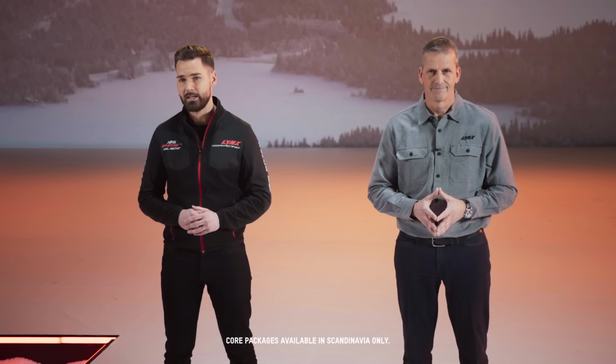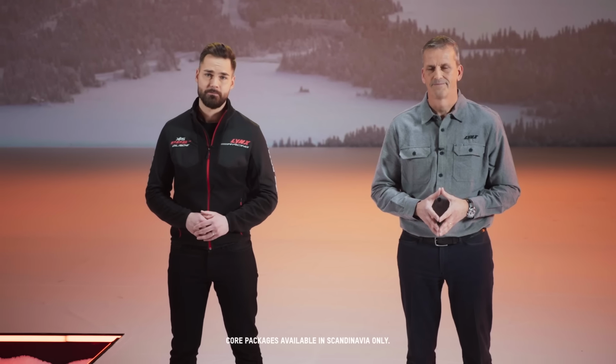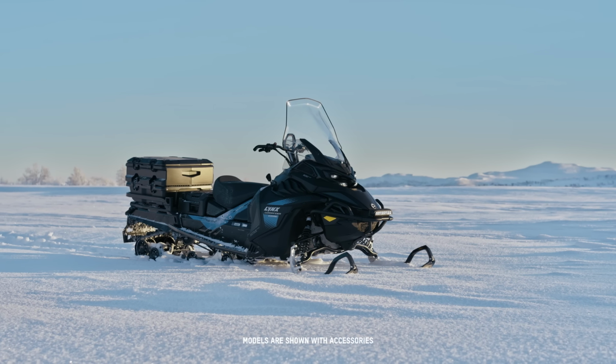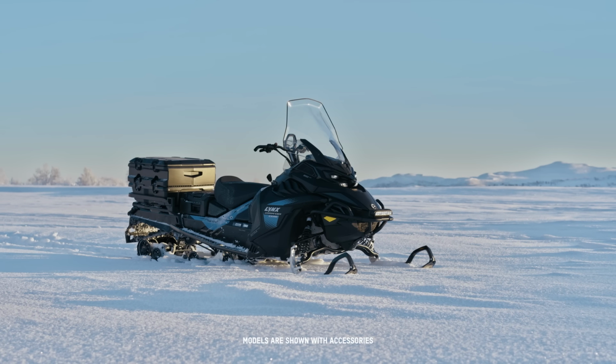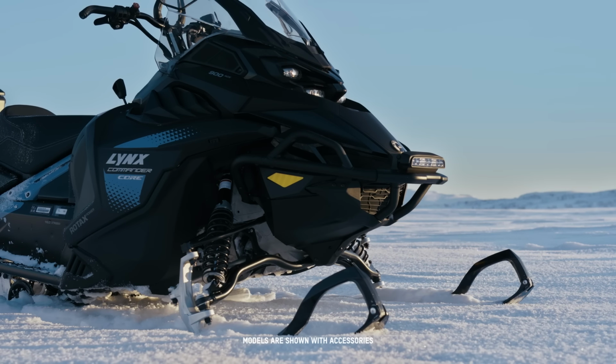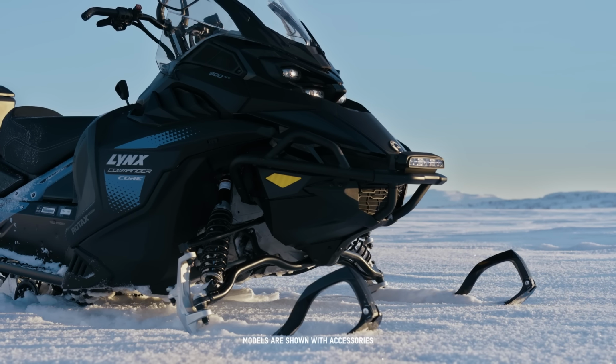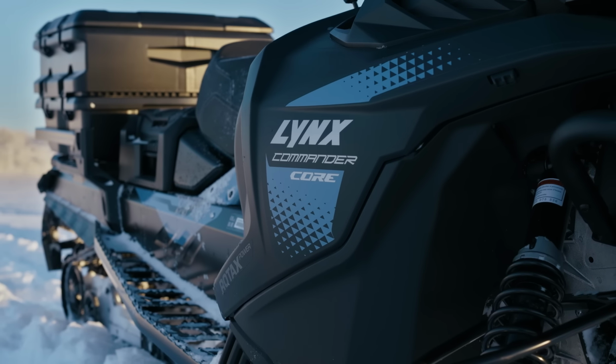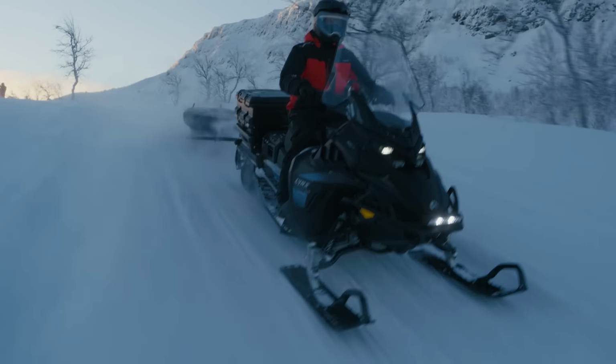Right, and that's why, for model year 26, we decided to name our Lynx standard package the Core Package. Because really, our Core Package sleds are anything but standard. They come loaded with next-level features built to tame the roughest Nordic conditions, like legendary high-performance suspension and KYB shocks. Then there's a reliable, fuel-efficient Rotax engine that won't let you down even in the trickiest snow conditions.